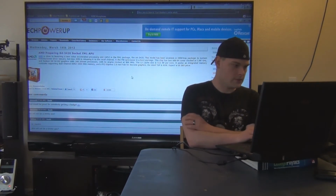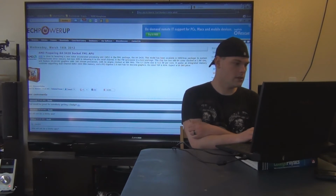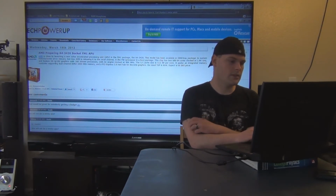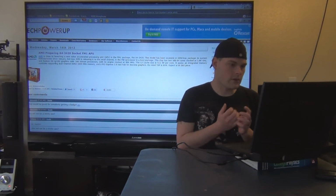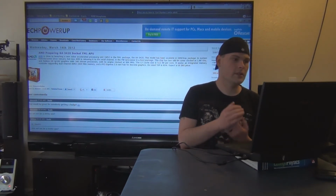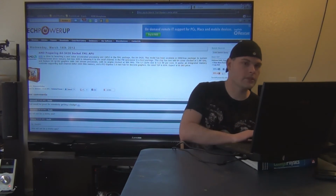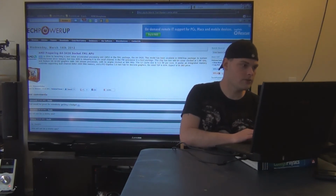So what else is there to look around at? It's clocked at 2.8 gigahertz, which is pretty much standard now, and it has Radeon 6410D graphics with 160 stream processors, with its engine clocked at 600 megahertz. The L2 cache size is 512 KB per core. So basically you can see AMD is saying, see ya, we're not going to be producing any CPUs.